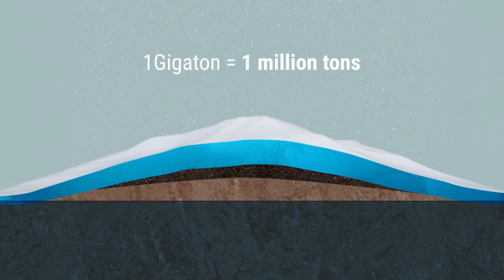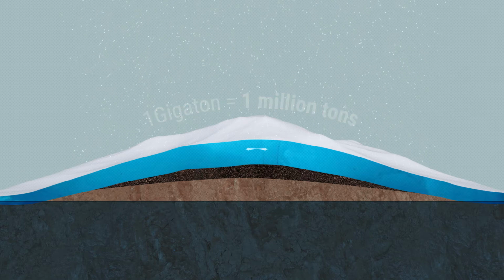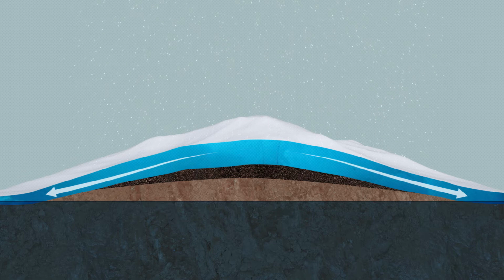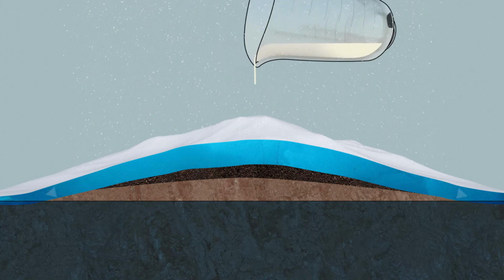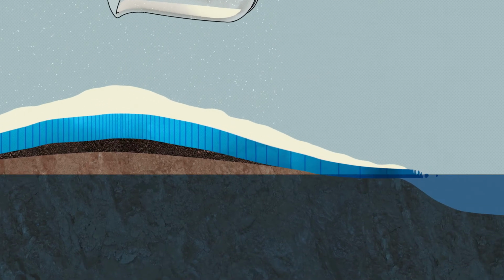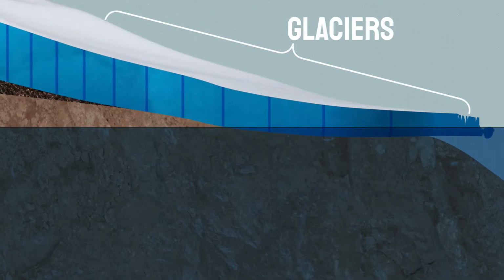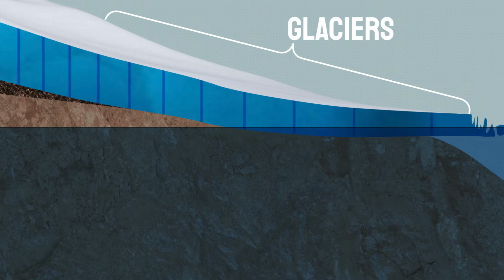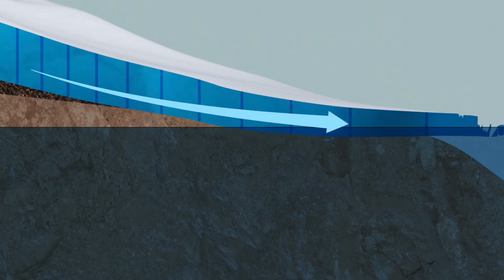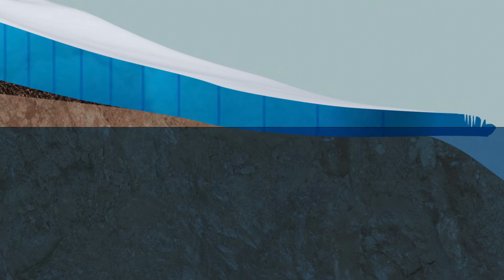We're talking about gigatons of ice, and they move very slowly from the center to the ocean. Glaciologists and geophysicists often describe the flow of ice sheets like pancake batter that flows slowly in the middle but speeds up as you get to the edges. Glaciers are smaller than ice sheets and are found anywhere that snow accumulates year after year. Glaciers also fringe the ice sheets, quickly transporting ice from these massive inland reservoirs towards the ocean.